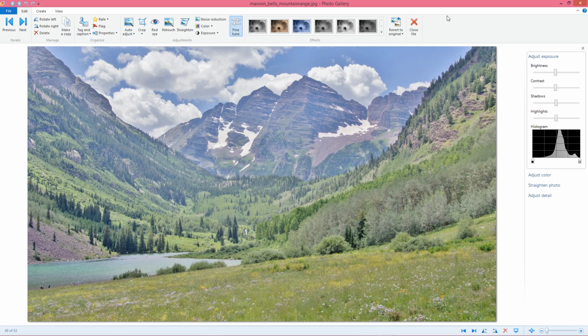This time we are going to be looking at the Maroon Bells in Colorado. And that is the picture that you're looking at right now. All the pictures that we're looking at today are over 10 megapixel, taken off of the internet when I went to Startpage and just typed in Maroon Bells. And I did find some interesting things at this site.